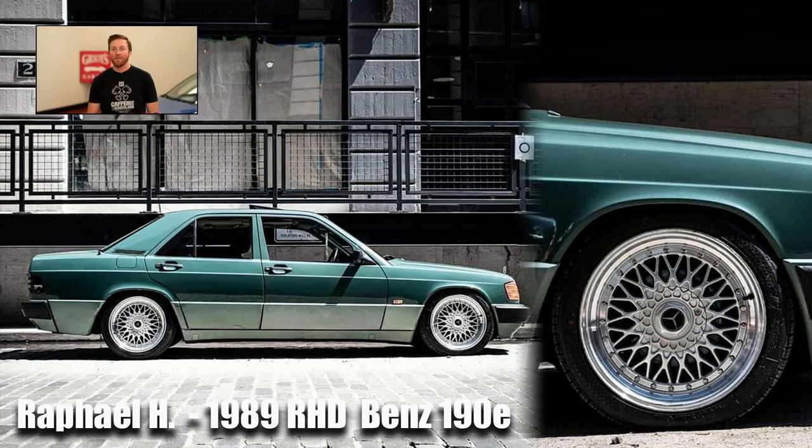So, Raphael, we really loved your car. I don't know if you can see, but Stevie is standing in front of one of the baddest 190Es on the planet, an Evo 2, 1991. So we definitely like our old Benzes for sure. So give us a shout, Raphael. We'll send a shirt your way. Thank you for submitting your photos.